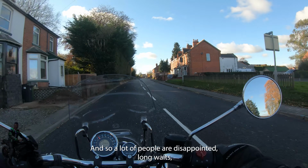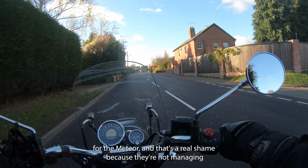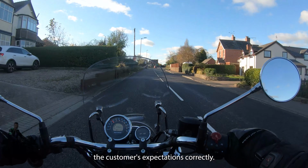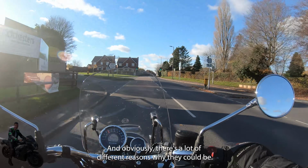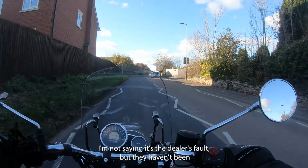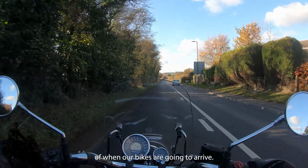And so a lot of people are disappointed, with long waits. People have been waiting months for the Meteor, and that's a real shame because they're not managing the customers' expectations correctly, and they're telling us that it's going to be 2 or 3 weeks when it's actually going to be 6 months. And obviously there's a lot of different reasons why that could be. I'm not saying it's the dealer's fault, but they haven't been managing our expectations of when our bikes are going to arrive carefully.